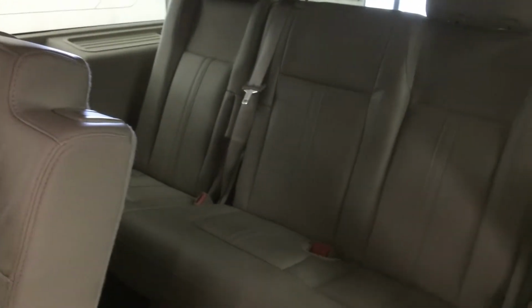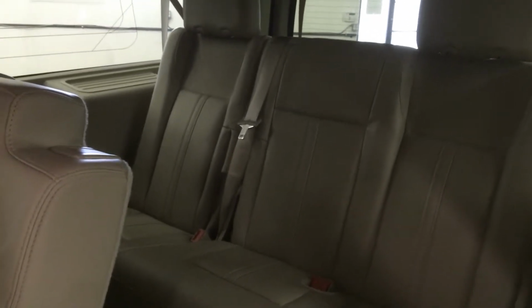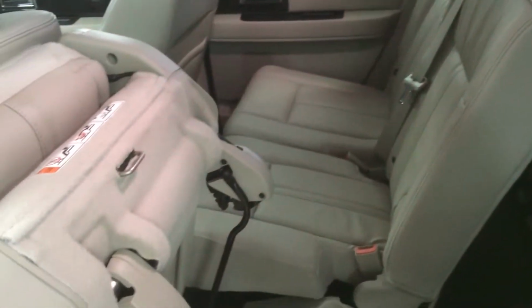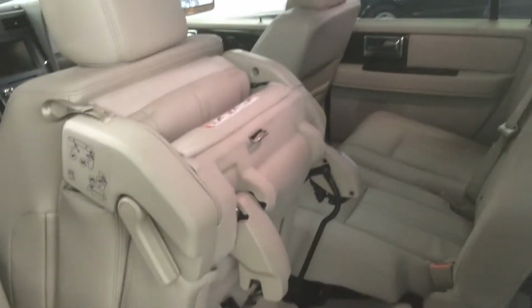And if we pop that seat forward, we gain access to our third row, which surprisingly enough also has a ton of room. Full-grown adults sit very comfortably back there. One of the few vehicles in which you can do that in the third row. All three portions of this, there's a 40-20-40 split to fold down the second row, which is also really nice.